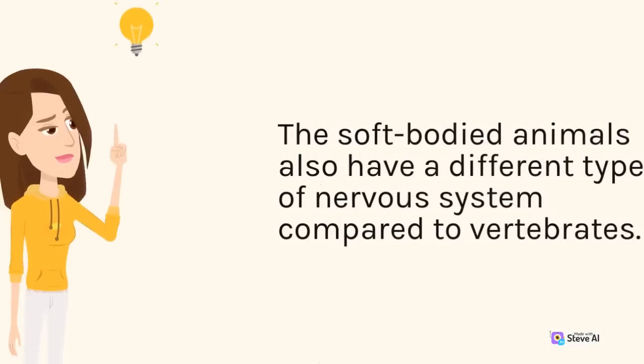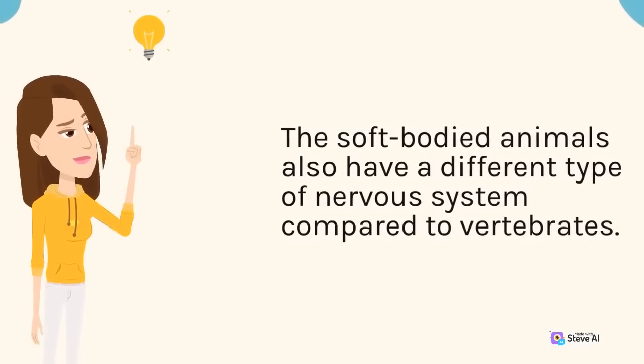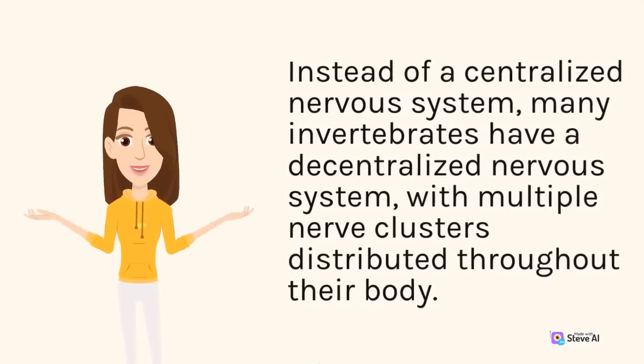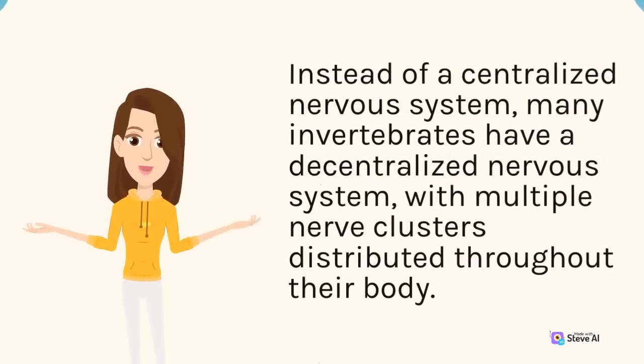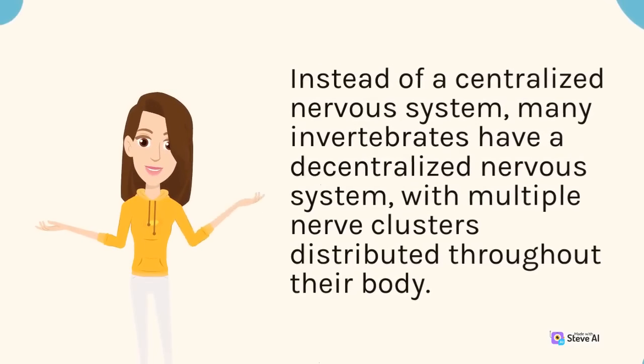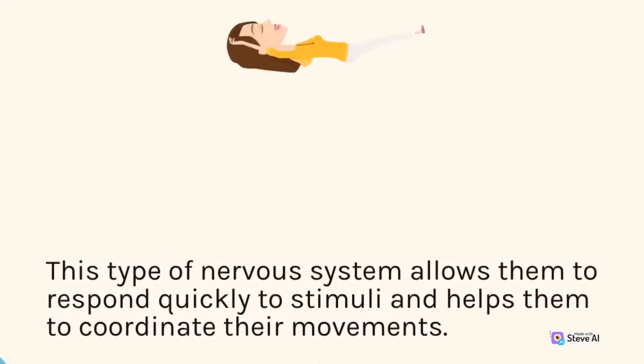The soft-bodied animals also have a different type of nervous system compared to vertebrates. Instead of a centralized nervous system, many invertebrates have a decentralized nervous system, with multiple nerve clusters distributed throughout their body. This type of nervous system allows them to respond quickly to stimuli and helps them to coordinate their movements.